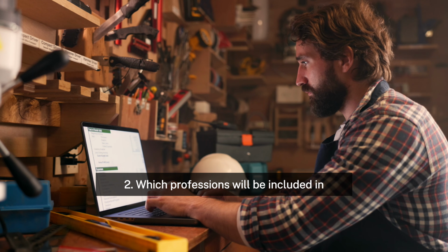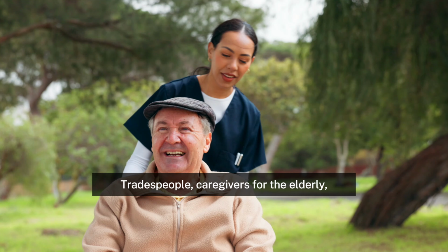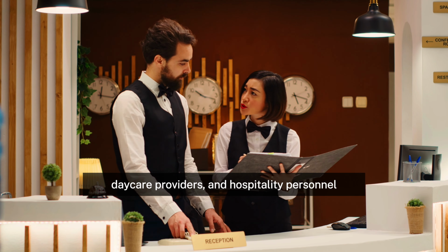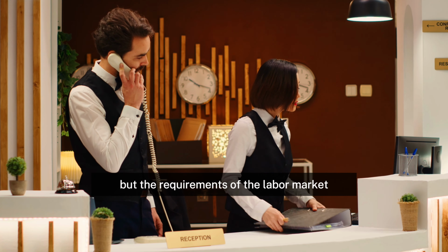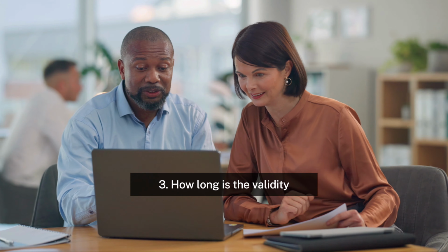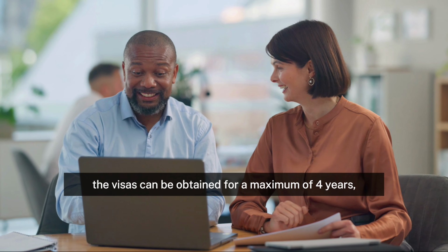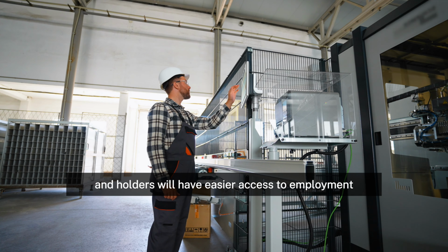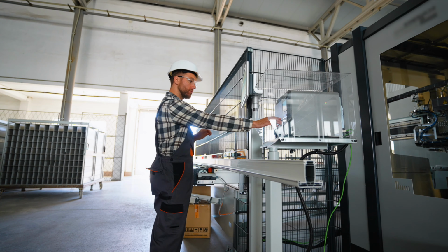2. Which professions will be included in the Essential Skills Pathway? Tradespeople, caregivers for the elderly, daycare providers, and hospitality personnel are among the common professions, but the requirements of the labor market may cause the list to change. 3. How long is the validity period of the Essential Skills Pathway visa? Typically, the visas can be obtained for a maximum of 4 years, and holders will have easier access to employment changes and clear routes to permanent residency.